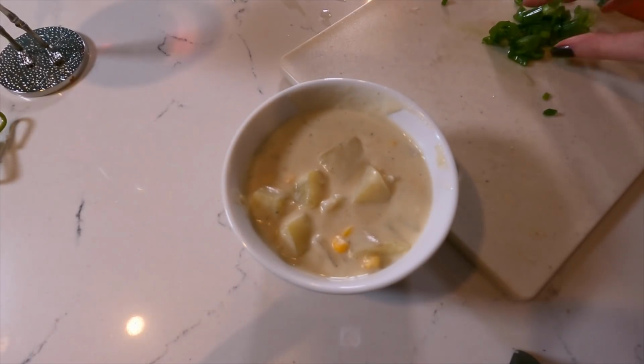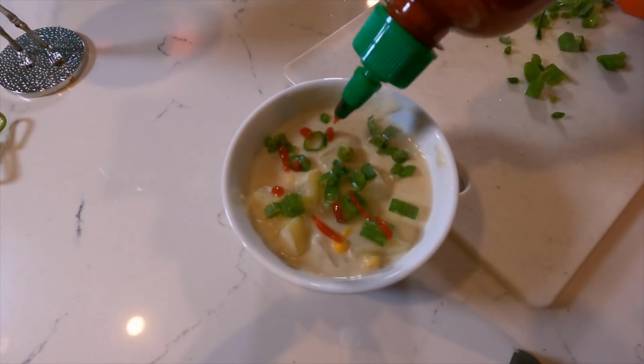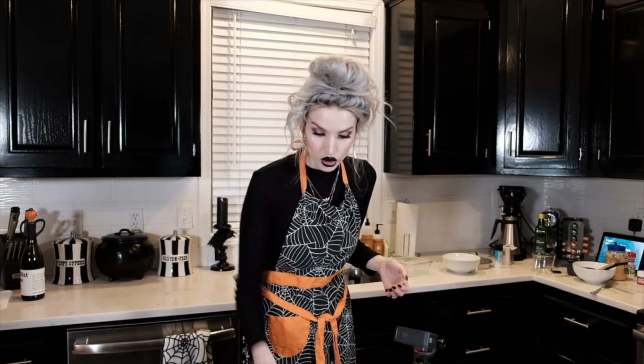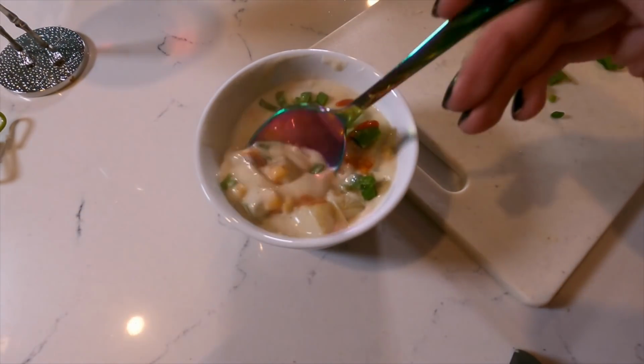So here's our soup. I'm gonna put some green onions on the top. Oh, this is gonna be good. Wait, that's boiling. Got some sriracha in there. Some green onions going. Now my mouth is literally watering. It's officially time to try this. I am so excited. I'm so hungry. Let's try this out. All right, here we go. Let's get a good bite.